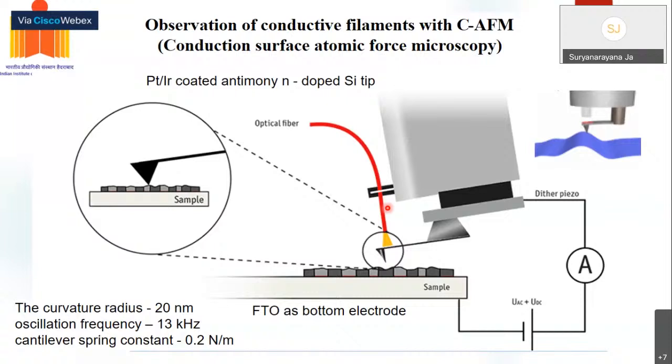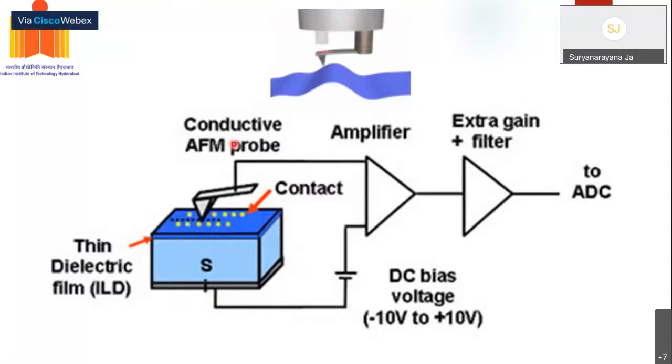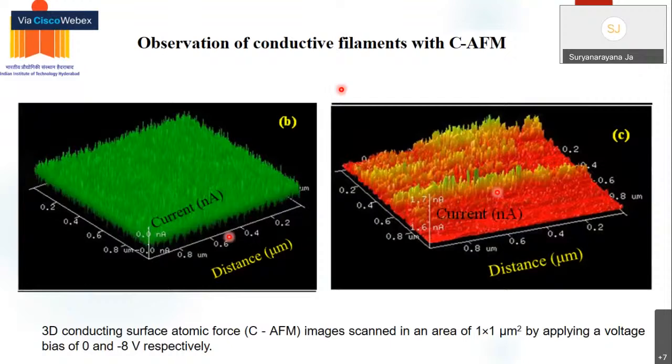So we fed laser light with an optical fiber. What happens is that whenever there is a deflection from the sample, the position of the laser which will flow through this optical fiber on the PSD will change, and accordingly you can map the conducting channels that exist on top of the sample. Okay, so this is the kind of internal, electronic structure that one can image. You have a conducting probe, you apply the potential difference between the top electrode and the bottom electrode, and you use the amplifiers and the filters and then the ADC, analog to digital conversion.